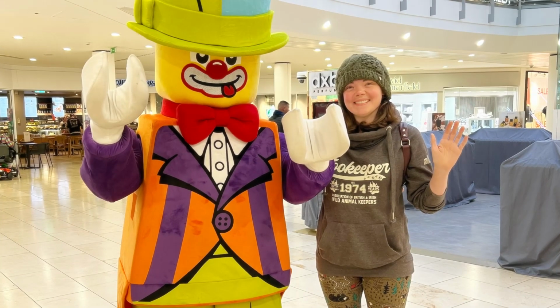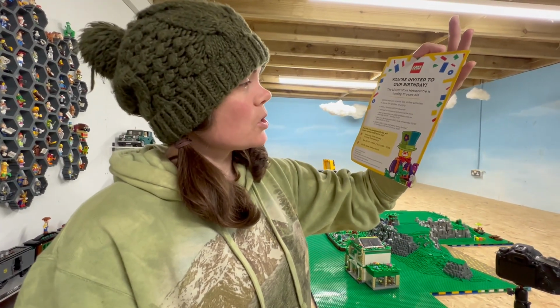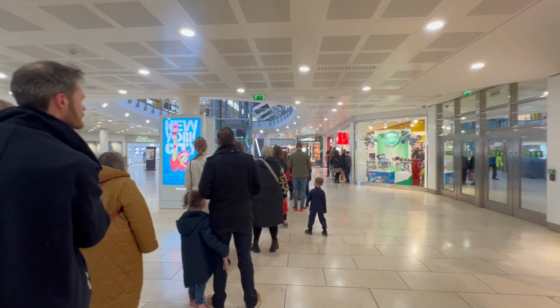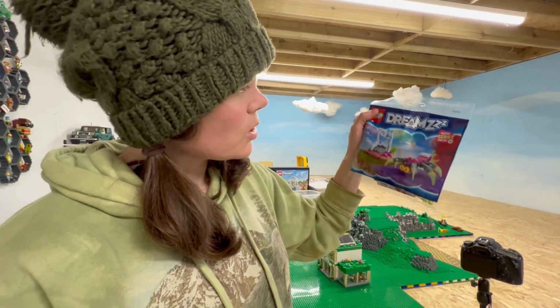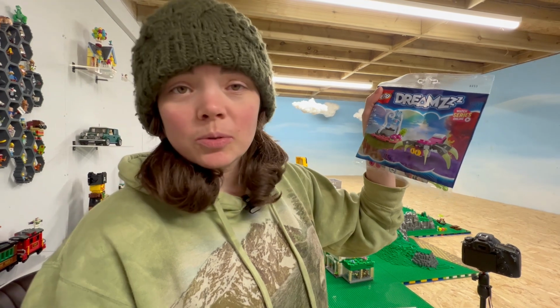Now, this last weekend was the Metro Centre Lego store's 10th birthday as well, so I went along to that, and they had some freebies that they gave away. There was even a little invitation, and I wasn't really sure what to expect. I got there quite early on, but got some free sets. I got a Friends flower, which I'm sure will fit in the zoo somewhere, and also a Dreamzzz Z-Blob and Bunchu Spider Escape.